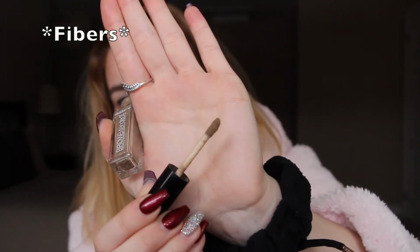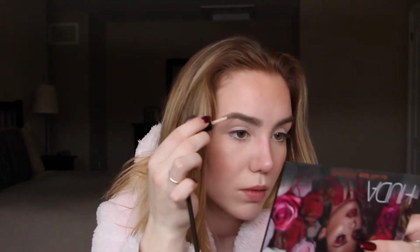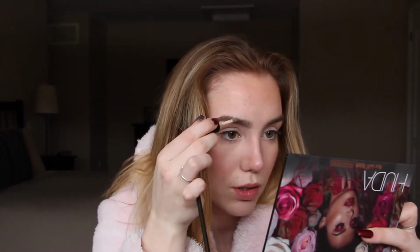Okay, so next I'm doing brows. I got this from Carol Baker Visage in the mall. This is called the Brow Extender, and I guess the brand is called Diva Derm. I'm not really sure. Basically this eyebrow product is like little hairs, and the little fabric pieces in here stick to your eyebrows. So it makes them look more bushy and fills them in at the same time. It's really good and really easy to use. I'm using the shade Ash Blonde, and I just use this to fill in the ends of my eyebrows.